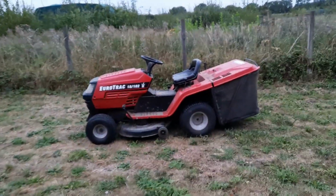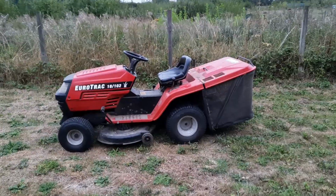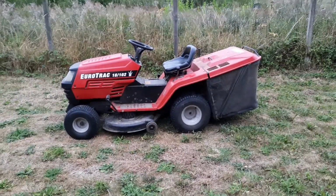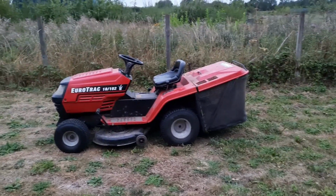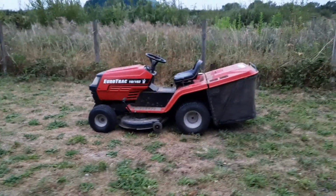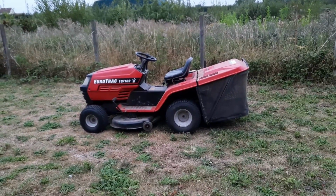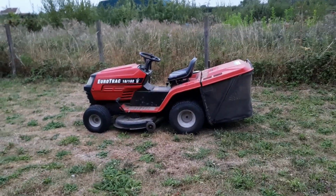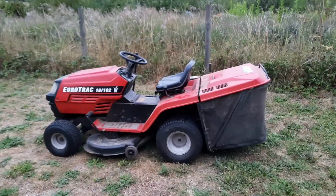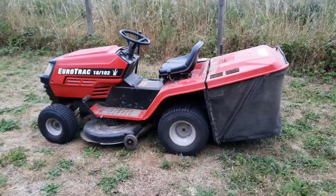This little tractor, bless it, I am really impressed with this. This was definitely one of my better purchases, considering the state of the land when I first got it. It's been a proper little workhorse. It's not let me down at all. Yes, I've had the odd puncture here and there, and I've changed a couple of belts, but that would have needed doing anyway. I have to say, hats off to it.